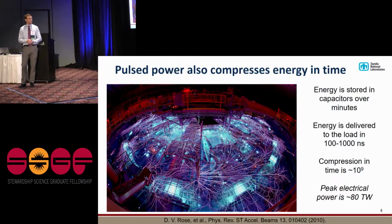And the peak electrical power on the Z machine that's being delivered is about 80 terawatts. So to put that in perspective, the average total global electricity usage is something like 15 terawatts. So we're only doing this for a very, very short period of time, but it's an incredible amount of power.